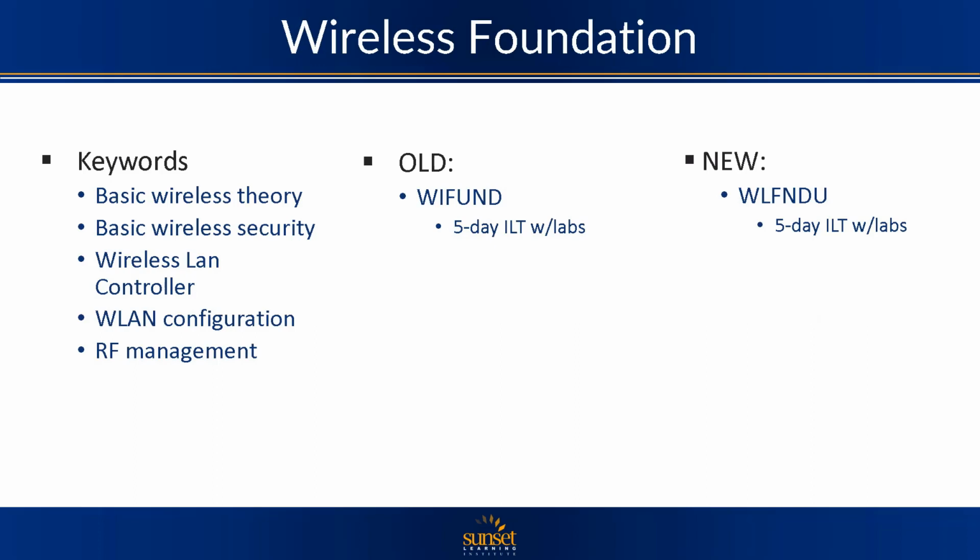So some of the keywords, the topics here: basic wireless theory, basic wireless security. What is Cisco's wireless LAN controllers? What is Cisco's wireless design theory? RF, radio frequency management. The old course that covered this material was WFUND. And so WFUND was for the old CCNA wireless.